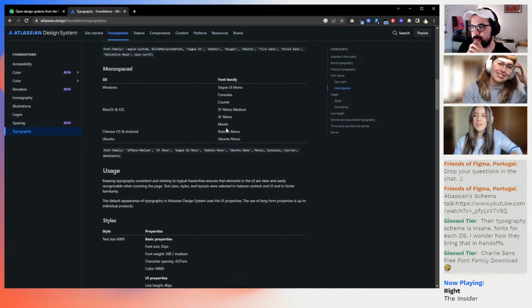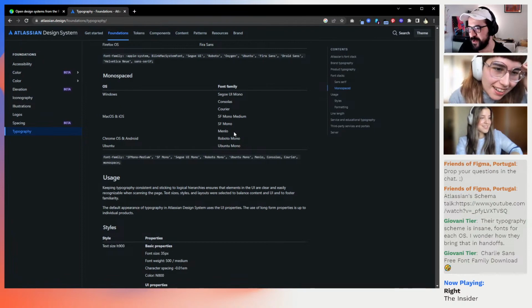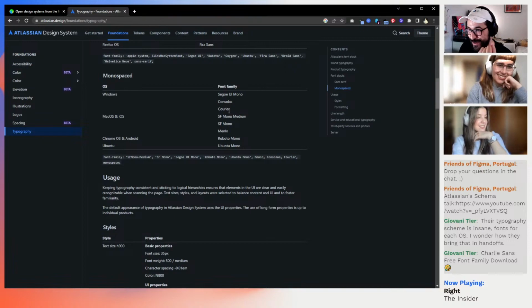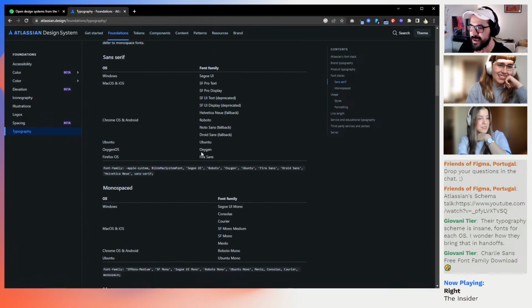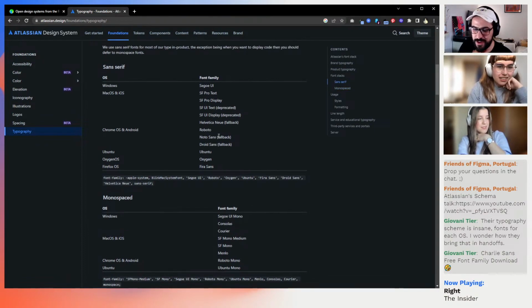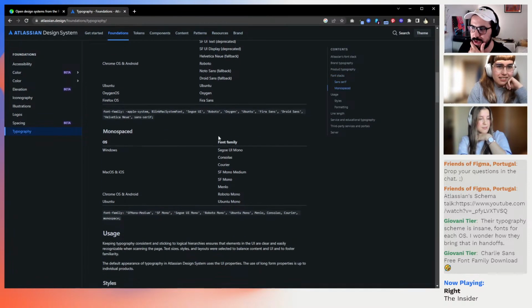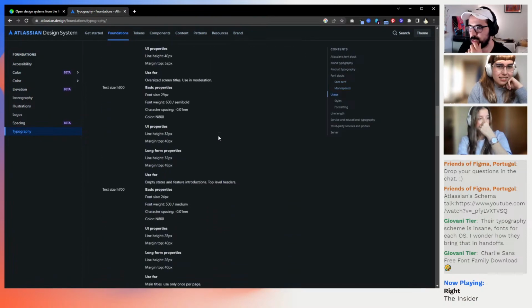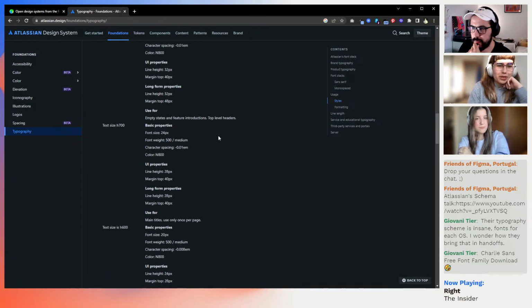Well, imagine, you wouldn't look. They use more, apparently, because they also use the monos for code. So here you already have Segoe UI, Consolas, Courier, SF Mono, Menlo, Roboto Mono, Ubuntu Mono. So there's a lot of fonts being loaded here. Same thing here, like Oxygen. There's more than 5. This is really a huge amount, but it's still interesting to see how they are set up, how open they are to have so many fonts.